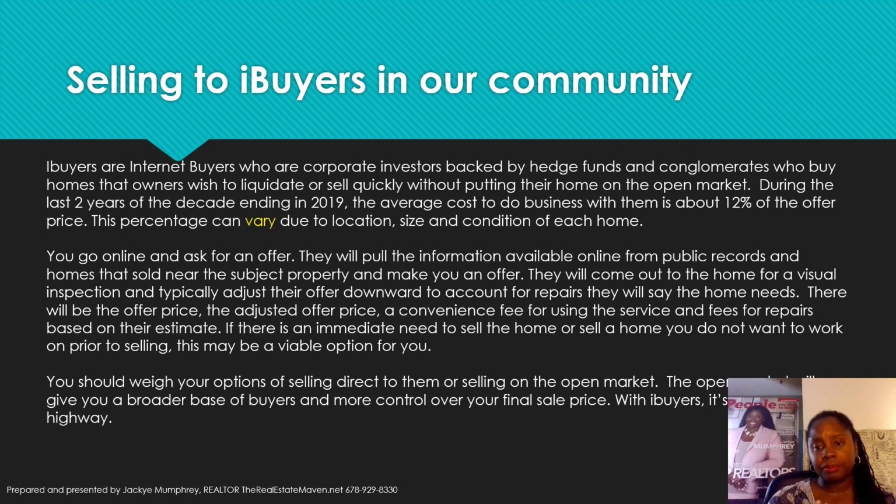But 12% is a lot. And in fact, I'm seeing 12.2 to be specific, of what people are selling. So if you are selling a $100,000 house, that's $12,500 or so, and actually a little bit more than that in fees. And, you know, not everybody has that to give.